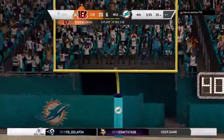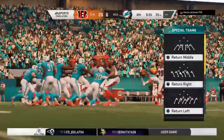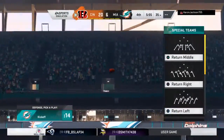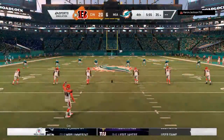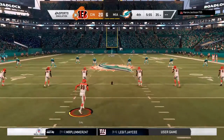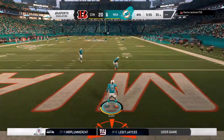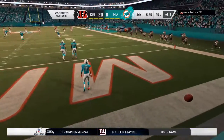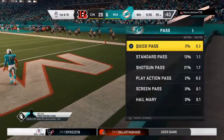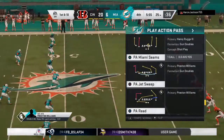Extra point by Gay is up and good. And the decision to just kick the extra point winds up successful. After the touchdown, it's Gay to kick this one away. And they will not get a chance to return this one as it's through the end zone for a touchback.